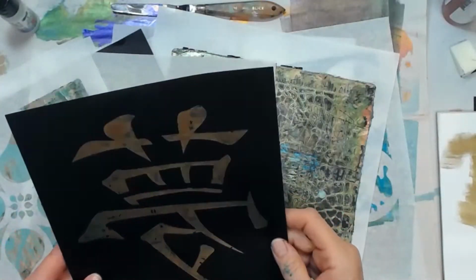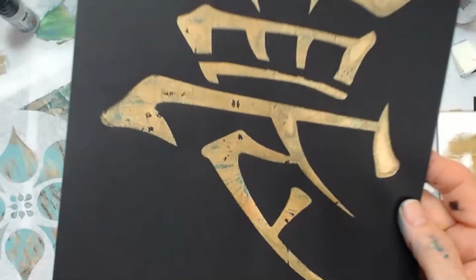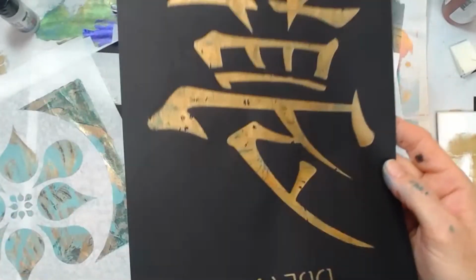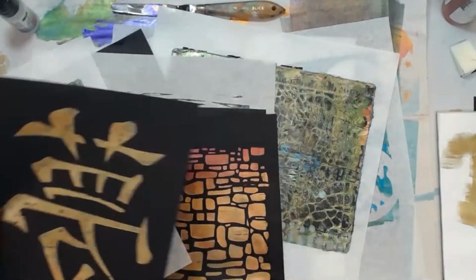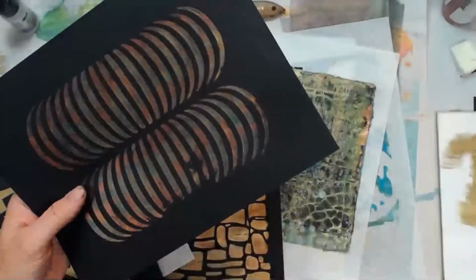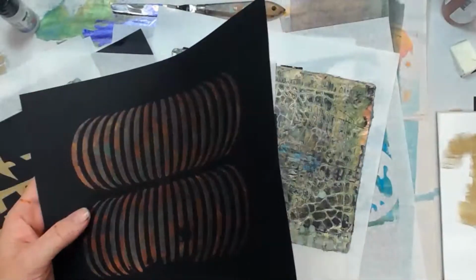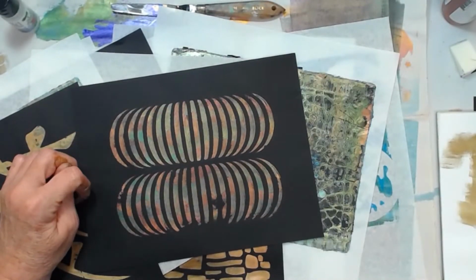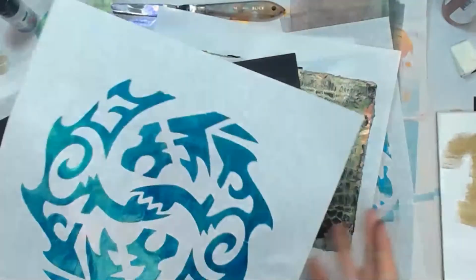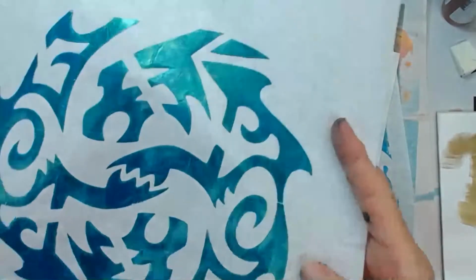Here's where I was daydreaming and did the dream stencil backwards. But picture it this way. Oh, look, you can't. This is one of the Alex Hansen slinky designs, I call it. Here's another one of the iStencils, kind of a tribal.